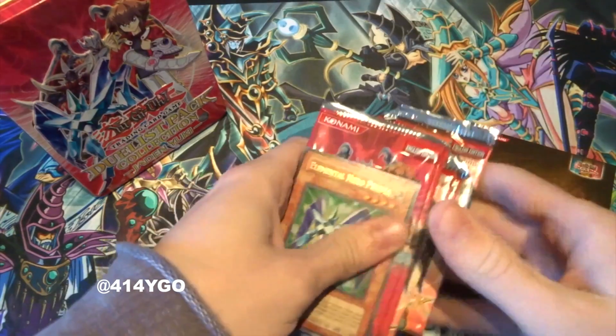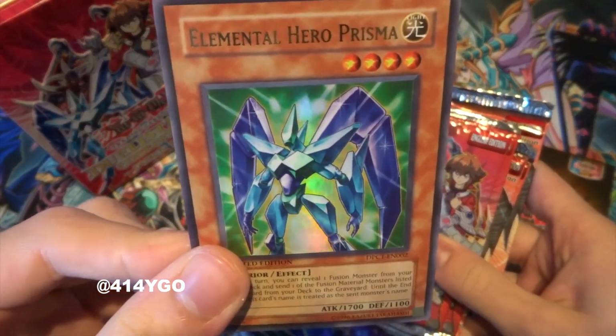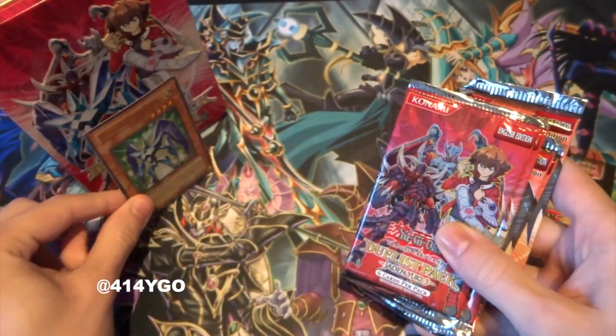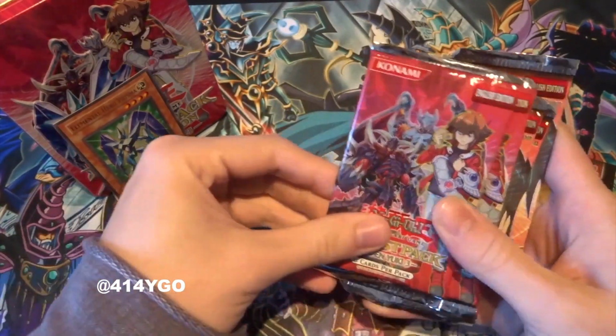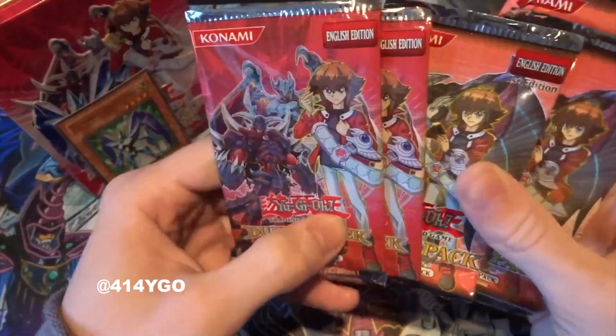One reason for this, I believe, is the fact that it contains the first release of Elemental Hero Prisma. And a lot of people decided to open it up back in the day because everybody collects Elemental Heroes. Prisma is one of them. This is the first printing of it. And I think that's why there's such a low supply of product. In terms of how many I've seen, honestly, I would say maybe like 5.